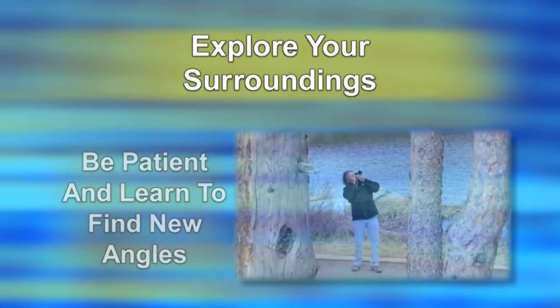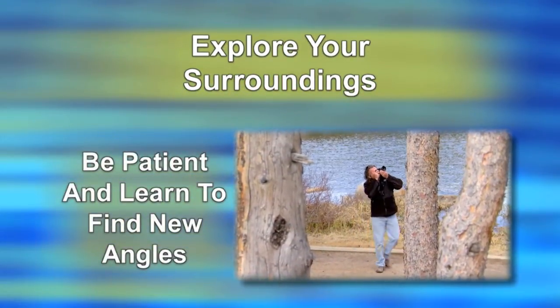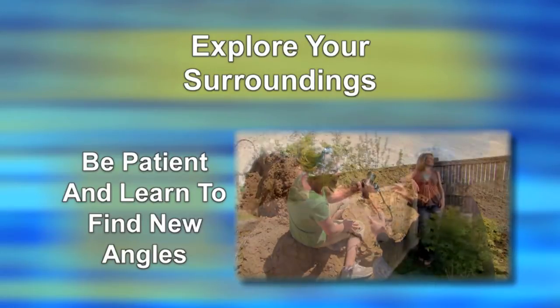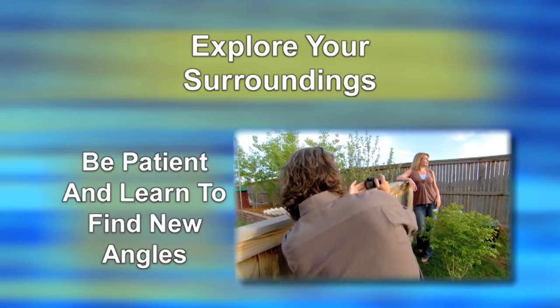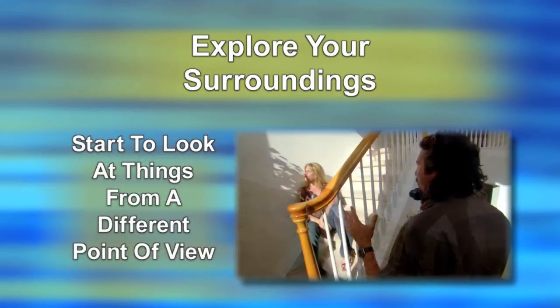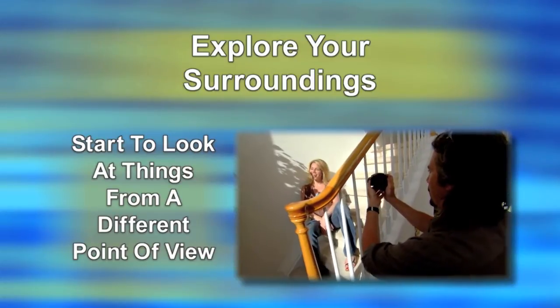You know, that was really helpful. Okay, how about another one? Explore all your surroundings before you take your shot. Don't just pull out your camera and start snapping. Take some time, let it all soak in. You never know what angles you're missing unless you take the time to explore them all first. Challenge yourself to begin to see things with a different perspective, a different point of view, perhaps a different angle.